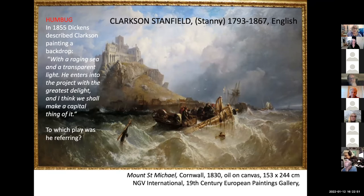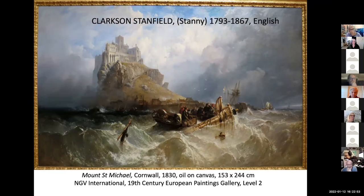Let's take a closer look at this work. Look at the transparency and translucency of the waves. Man is struggling beneath, while the church and castle on Mount St. Michael stand in the mist of omnipotent skies looking down. And we are looking here at a shipwreck. And because of that, I cannot go past the storm scene from David Copperfield, chapter 55.